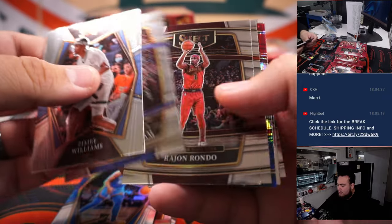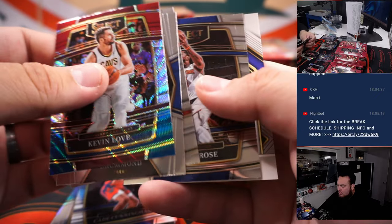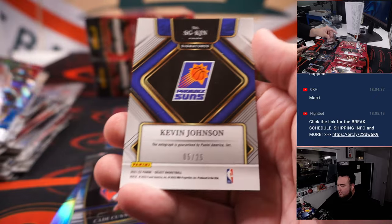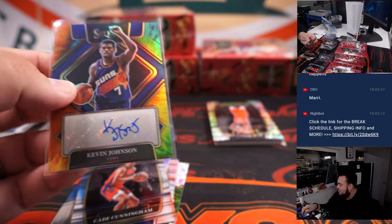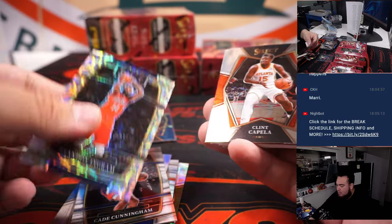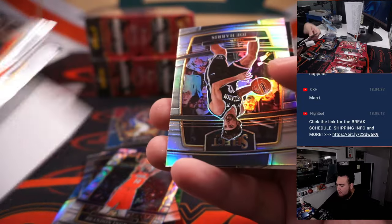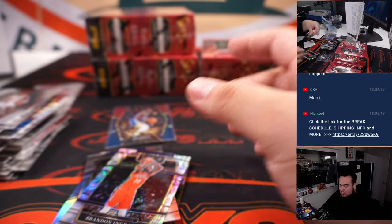Jeremiah Robinson, Earl Silver. And how about a Kevin Johnson, a 25 tie-dye. She like this, right, Diego? Brandon Ingram. And Jalen Green, that's a courtside.